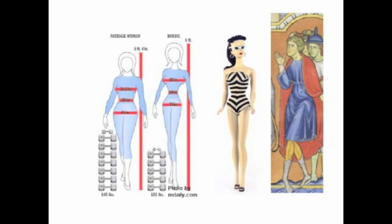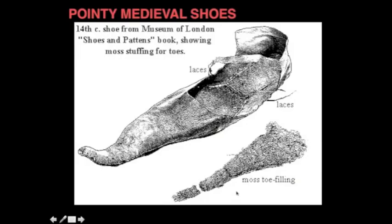We have these people who have the proportions of a Barbie doll. That is to say, not proportions found in nature. Tiny little pinheads and incredibly lengthened bodies. And by the way, observe their footwear. Pointy.